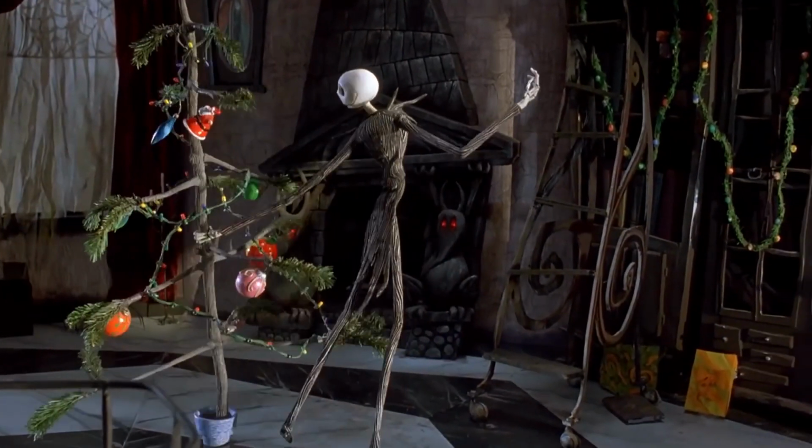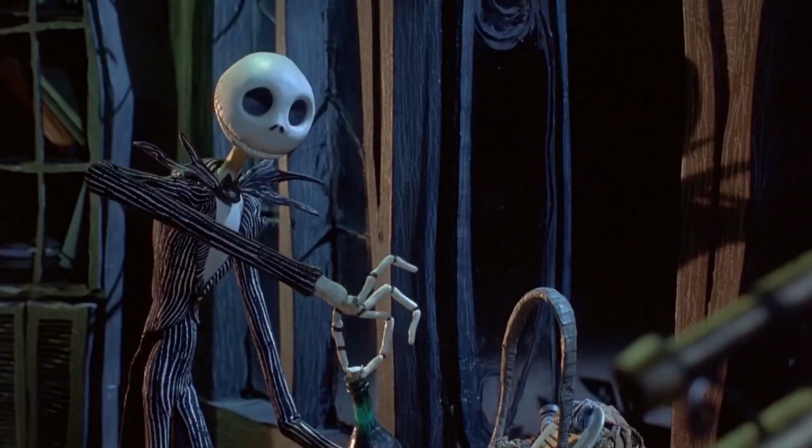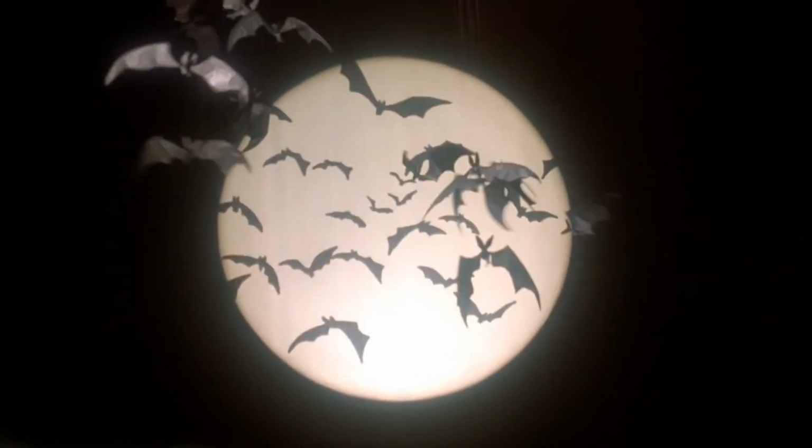Ah, how times have changed. Back in October 1993, Disney wanted very little to do with Tim Burton's Nightmare Before Christmas, treating the stop-motion movie like a rotten pumpkin gathering bugs on the porch.